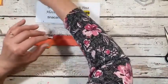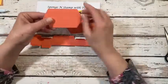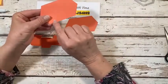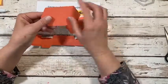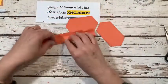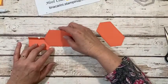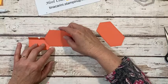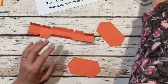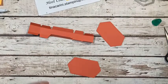Okay, so now I'm taking in these, which I already have cut. There is a back side and a front side. The back side is rough. You can feel where the stitching is pushed out. The front side is the smooth side. So I want to fold this in and put that right on there as equal and even as I can get it and flush to the bottom. Okay, I am using my glue of choice, which is Tombow glue.